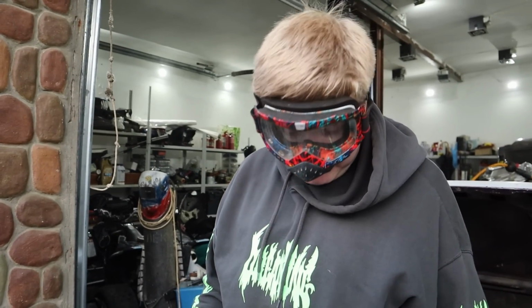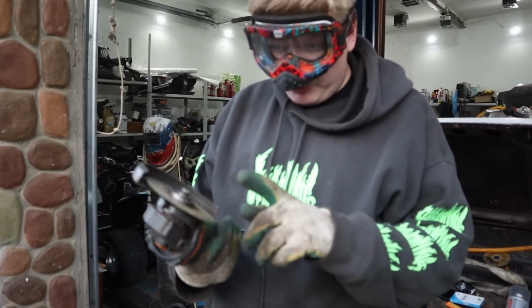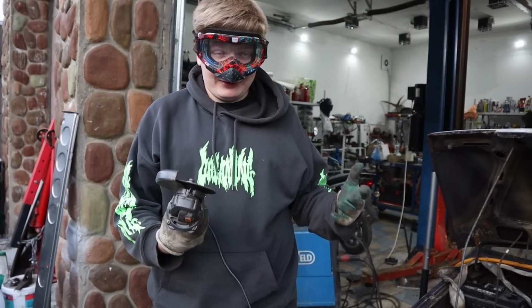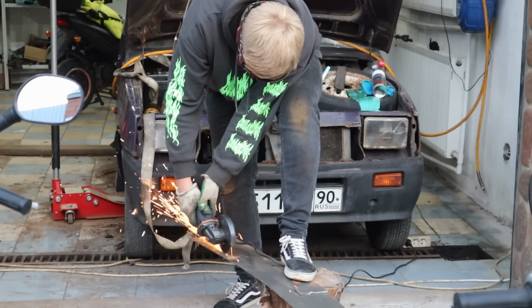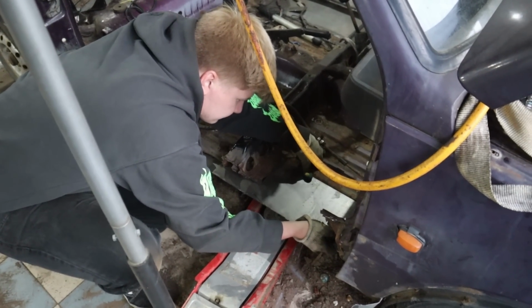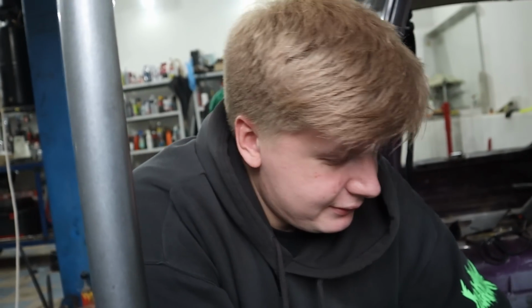I'm already hating this car because you have to use a lot of those discs, which I probably need to change, because the biggest problem is in this disc, not because I can't cut anything. So guys, I'm brain dead from this car.